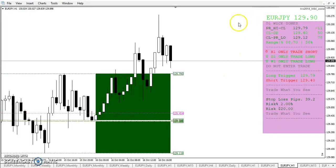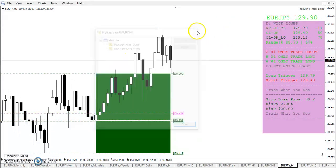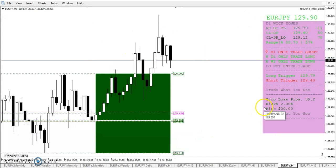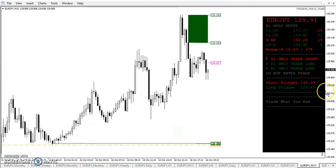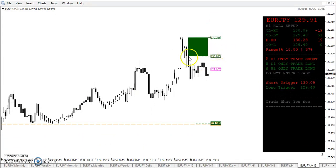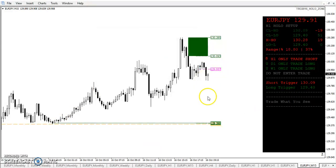Wick zone, that's pretty much it right here. You got the template name in the wick zone, an all-in-one indicator, has your risk percentages, and once again, price doesn't like staying in the wick zone. Holo, nice holo trade there. You got an opportunity to jump back in there. Once again, that's pretty much the only indicator here.